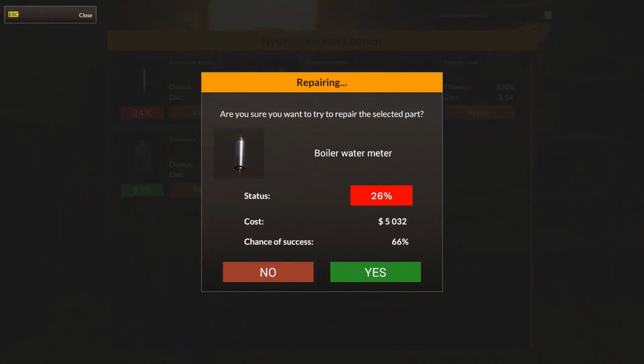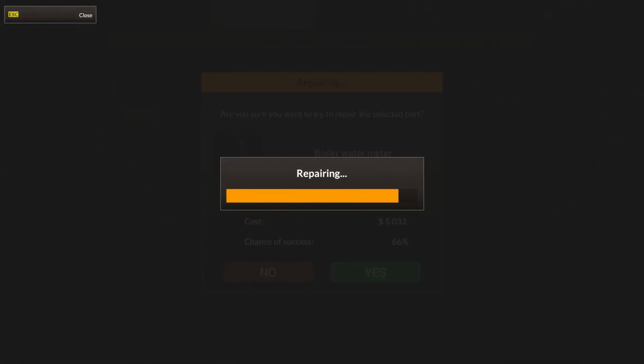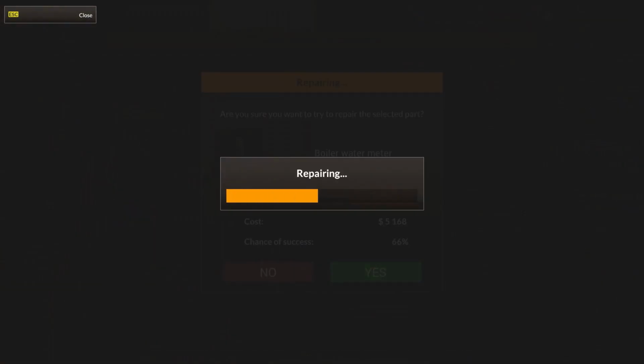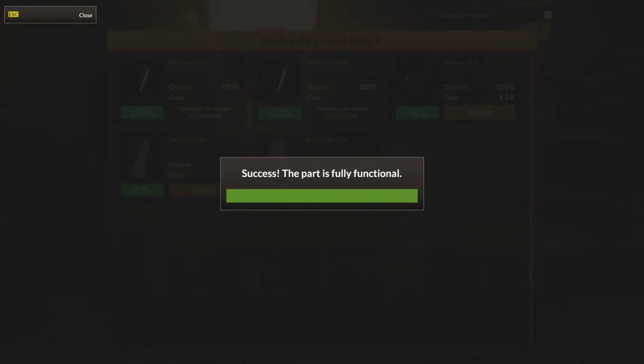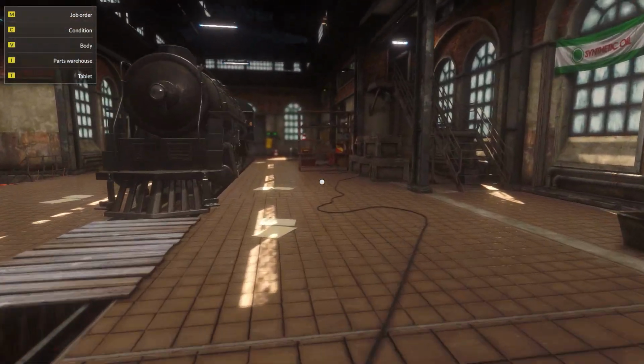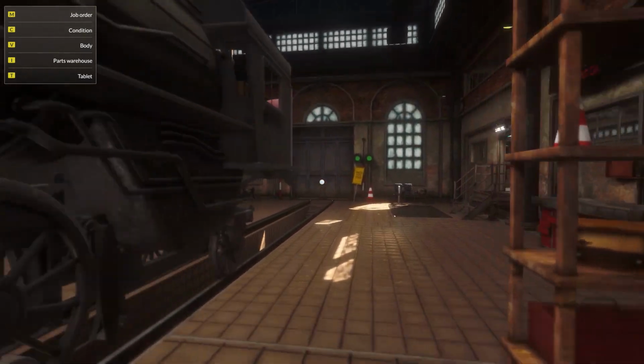Looks like we just have 3 repairs to do. The 2 water boilers, 66% for that. Hopefully we can get both repairs. Come on, come on. Oh, right. Nice. Very good. Otherwise, we would have had to purchase one, and that would have increased our repair price, and we wouldn't have gotten a bonus for that.